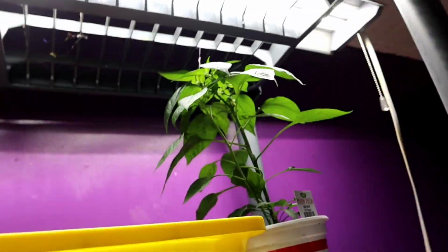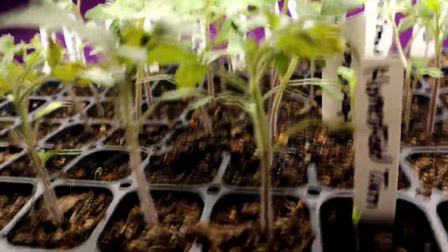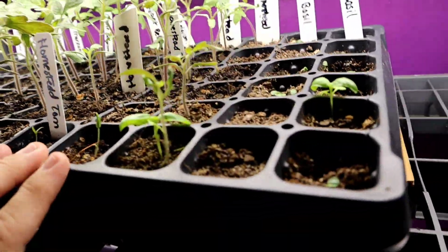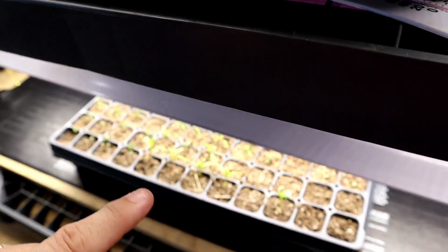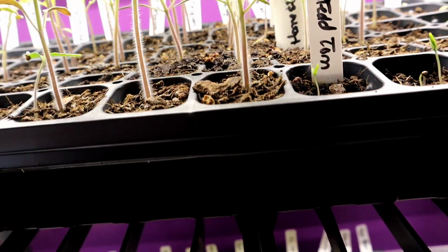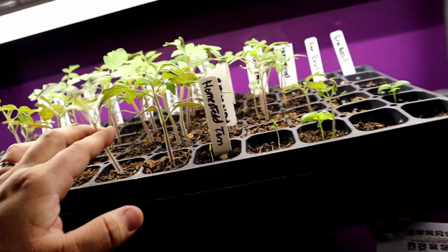I set it up here because it's obviously too cold for it outside. But I really got to get these up potted. I'm probably going to try to do that today, these bigger ones, and hopefully they'll be okay. It seems like these are doing better than these down here on the heat mat because they're staying warmer. I think I'm going to turn the heat mat off of those peppers too because they're just drying out so fast. I don't want them to dry up. And these tomatoes seem to have done wonderful just in the last few days, so that's amazing.